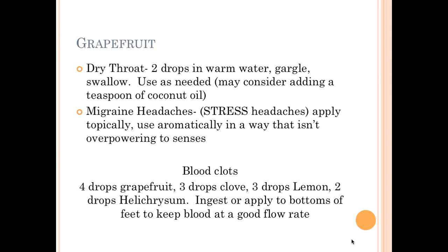Add to water seems like a great thing for all of these different ailments that we could possibly be dealing with. Just getting the grapefruit in our body, eliminating those toxins, and again, because of the flavor of it, it tastes so good. I find myself wanting to drink more water because I like the grapefruit oil. Liver disorder, massage over the liver, and again, add to water.